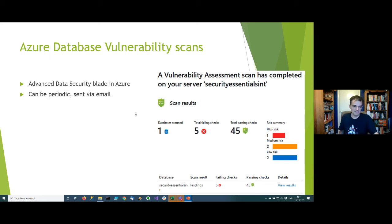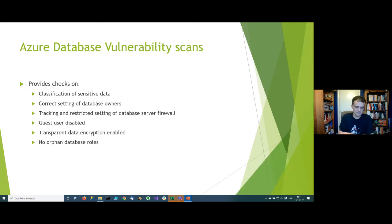And it does that on a periodic basis, every week. So as I'm deploying code to it and the fields in the database are changing and people are accessing the database directly or indirectly, it's scanning all of this activity and providing you a moving update. What it can check on includes classification of sensitive data, correct setting of database owners, tracking and restricting setting of firewalls, guest user enabled, all this kind of thing.